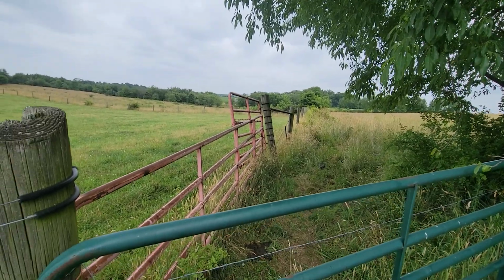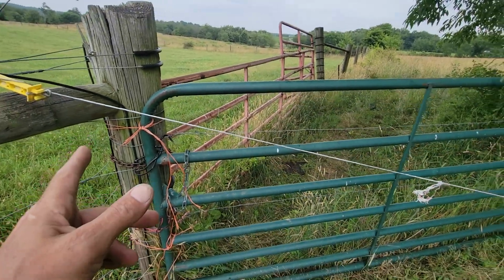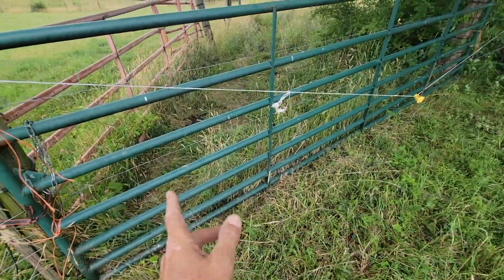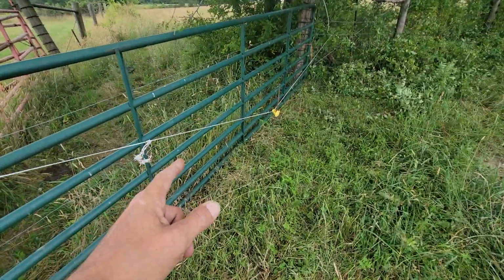But like I said, they've moved to Missouri. Anyway, hopefully Joe will come over and add 3 more strands. That would be 1 at the top, another one down at the bottom, and maybe 1 in the middle. On this side, we've got my hot wire.